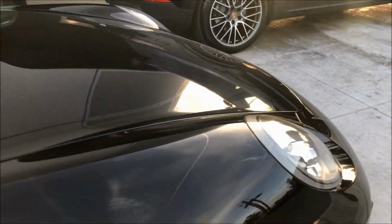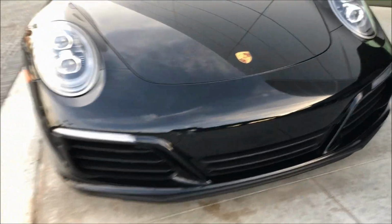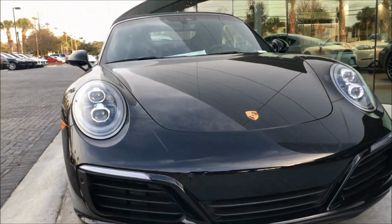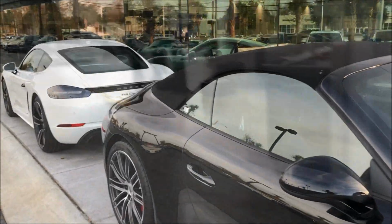Another automatic. Another thing about Porsche is that they're not producing as many manuals anymore. I'm pretty sure the GT2 comes in manual as well as the GT3. But actually, no, I believe it's just the GT3 that comes in manual. These are very nice as well. I already love the Porsche dealership the most.